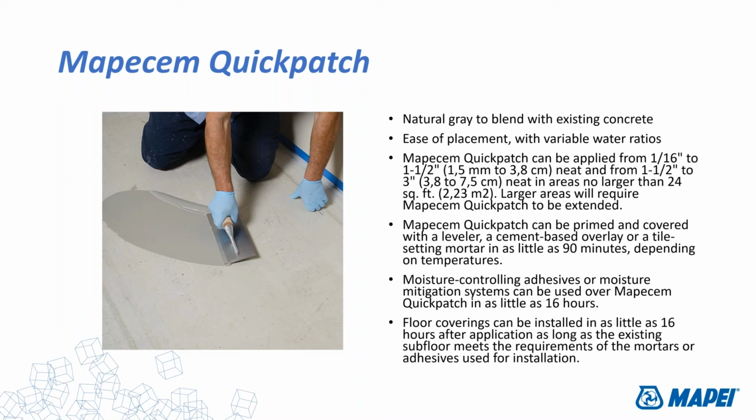Because it is sanded, it does create a little bit of a rough surface. And if you're installing something like a 2mm rubber or sheet vinyl or resilient flooring on top of Quick Patch, you might see the texture of that through the surface. So you might want to skim it with another high moisture product after you install it. But again, Quick Patch is a great product.